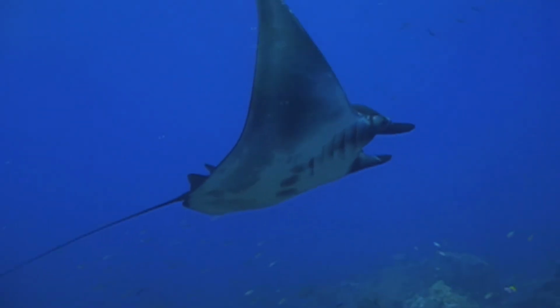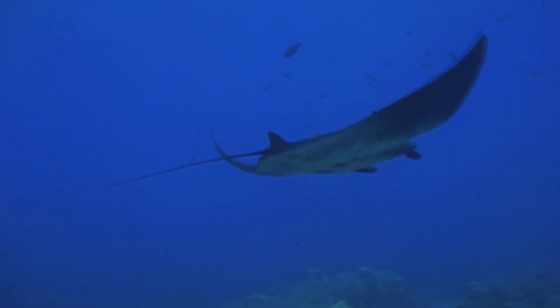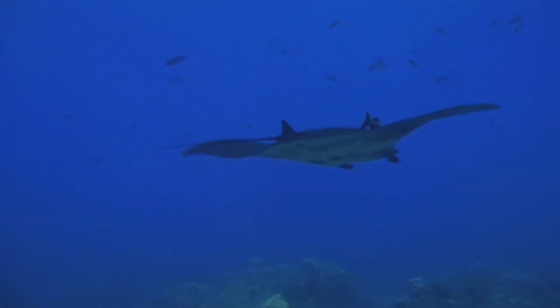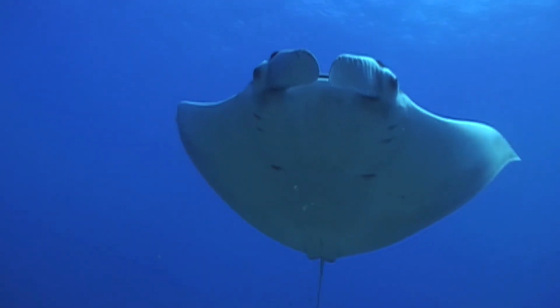There were three manta rays waiting for us when we got down to the bottom, and they were just swooping and swirling around us. They were about 8 to 10 feet across, and they were just about 6 feet away from us. And I came up from that dive thinking, if I never dive again, it's okay. I've just had the best dive of my life.